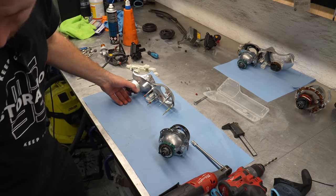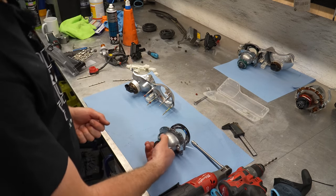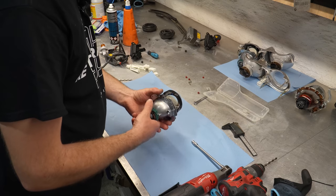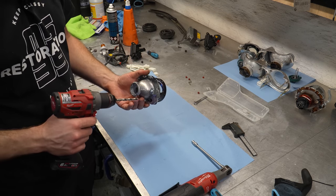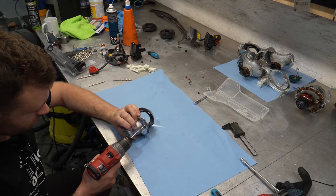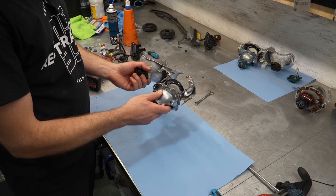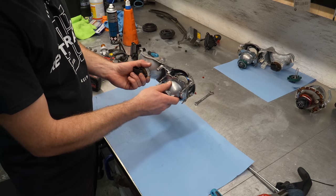The projector is removed now, and now we need to expand the holes on the bracket, and that way we can rotate the projector and align them properly. Remove the bulb. I'm gonna use a 6.5 millimeter drill bit to expand the holes. So now when we put the projector on the shroud, we have the ability to rotate the projector and align it.